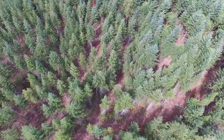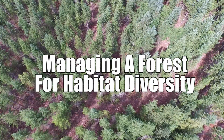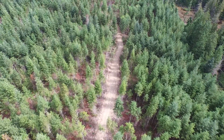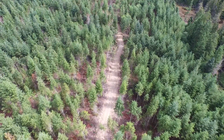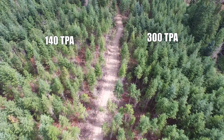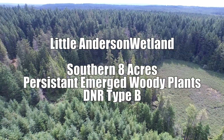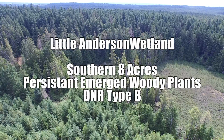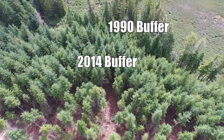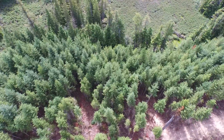With county acquisition of these lands and creation of the park, the forest management objective changed from timber production to managing for forest health, biodiversity, and wildlife habitat. In 2014, this stand was thinned using variable density thinning techniques to reduce stand stocking to about 140 trees per acre. A generous buffer was left undisturbed adjacent to the Little Anderson Beaver Pond. The single row of tall trees visible along the edge of the wetland was the buffer for the clear cut in 1990.